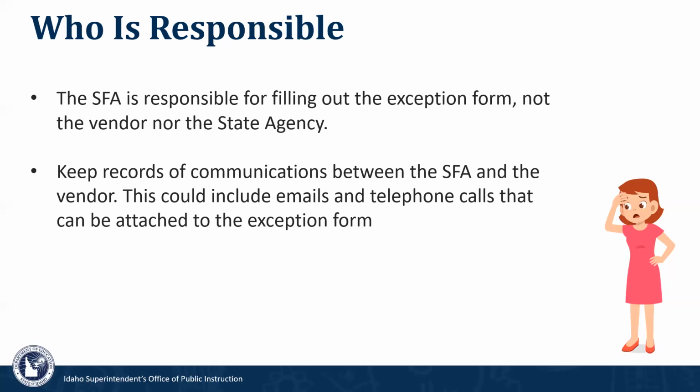And if you have communication with the vendor, if he calls to say, hey, it's not going to be possible to get you Buy American produce at this time, then you're ready to go. You'll have your exception form ready. Include the emails and telephone calls, document those, and you can attach those to the exception form as well.